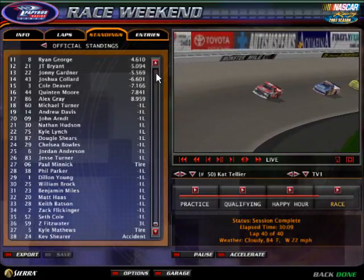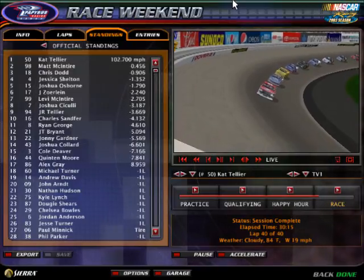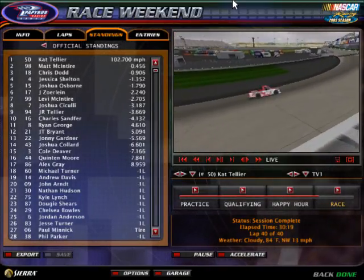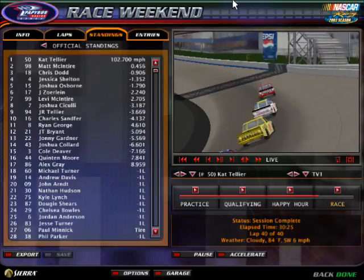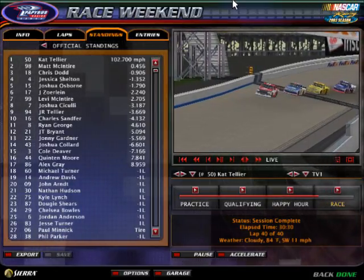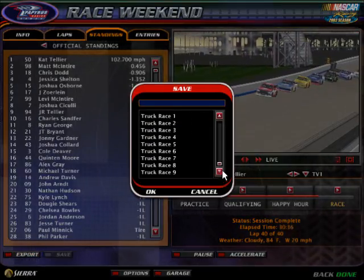So with that all said, here is the rest of the finishing order in today's event. Ryan George will end up finishing in 11th position. 12th was JT Bryant. 13th, Johnny Gardner. Joshua Collard, 14th. Cole Deaver, 15th. 16th position will be Quentin Moore. Alex Gray was the last truck on the lead lap in 17th position. Michael Turner, 18th. Andrew Davis, 19th. And John Arndt will come home in 20th in today's event.